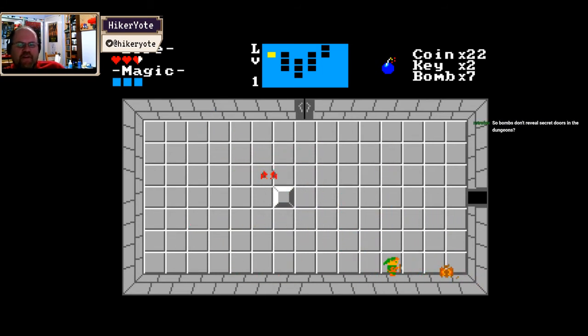So here's the thing. The first time I played this, I didn't actually use any of my keys. I got to this room without using a key. And when I saw that door at the top, I assumed that it was like a regular Zelda room, where you kill all the enemies in the room and then push blocks. No, all that does is make your character spaz out. Instead, you have to use a key.